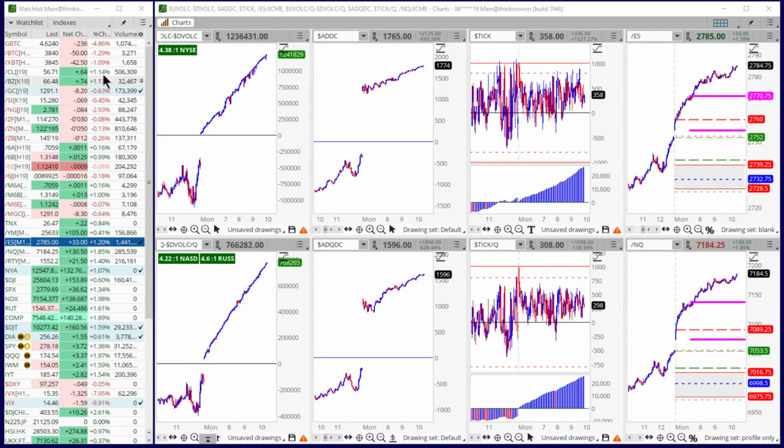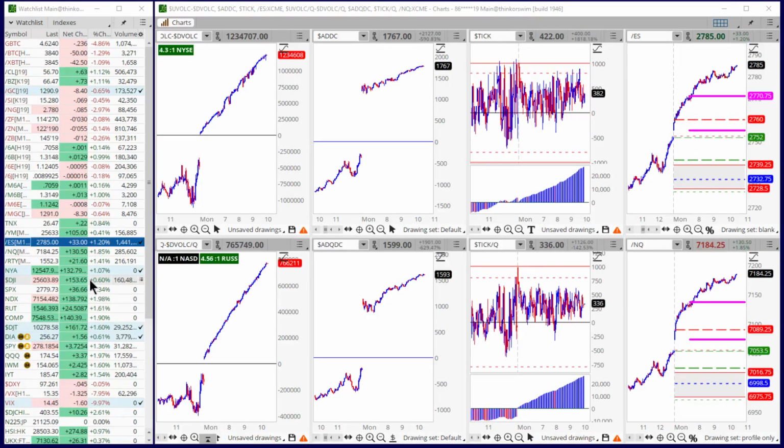Crude oil is up 64 cents at 56.71, and gold is pulling back, down 8.20 at 1291.20. Looking at the cash index, the Dow Jones Industrial actually came back and turned positive after the initial Boeing drag on the industrials. It is up 153 points at 25,604.